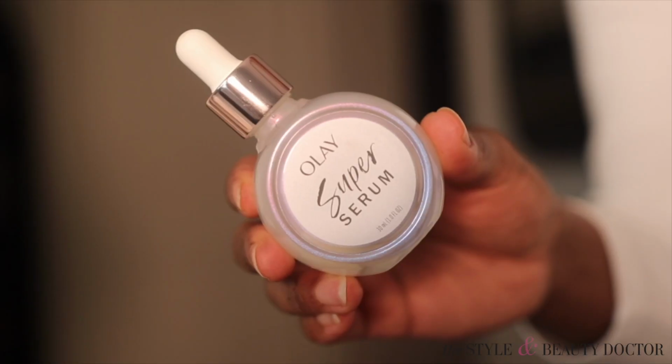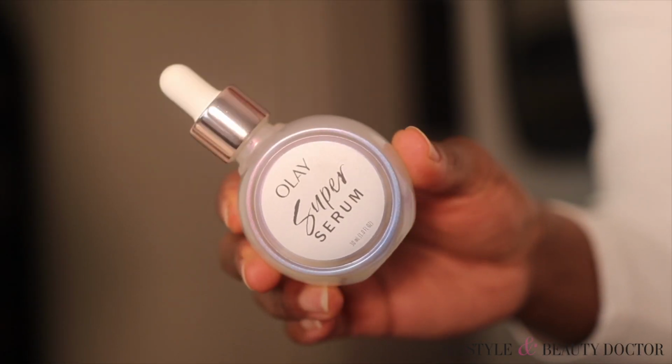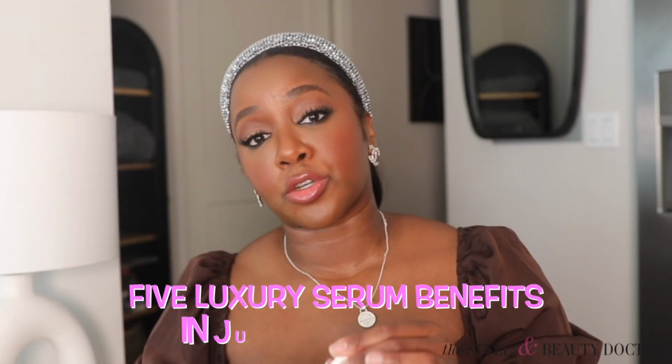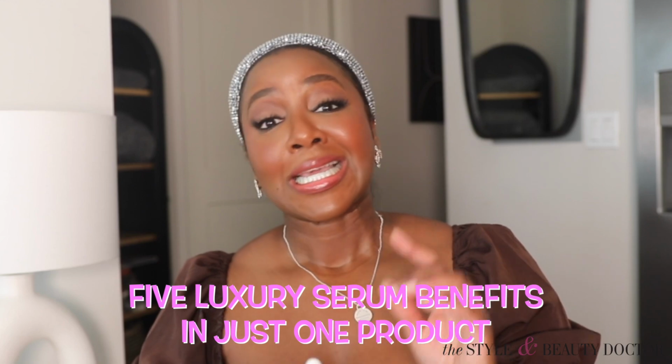The first being the Olay Super Serum, which I got to try out like a month or two in advance of it coming out, thanks to a campaign that I did recently with Olay. Now, what I love about this product is that it provides 5 luxury serum benefits in just one product.